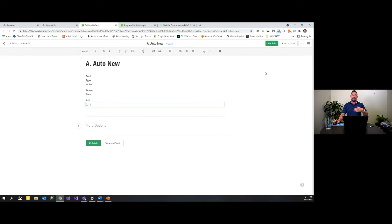Again, if you want to schedule these rates to go live on, say, Monday, I could just go in here, click schedule, and then set the date to go live on Monday, and those changes won't be published until Monday. But then it'll be reflected everywhere in the site that that's being used.